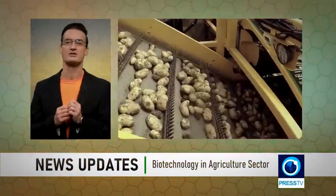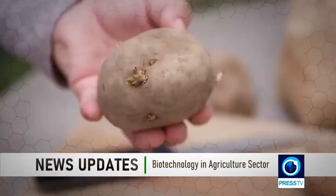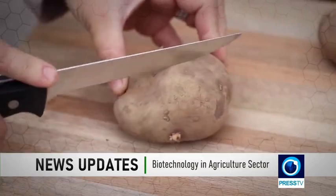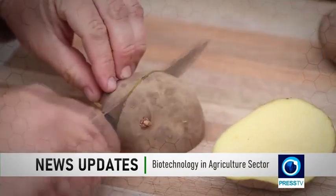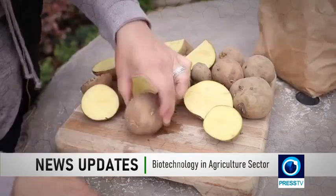Iranian biotech scientists have done it again. This time they have created a transgenic potato that's on its way to commercial release soon. The Agriculture Biotechnology Institute of Iran announced that the transgenic potato is waiting to obtain approval from relevant authorities. The Department of Genetic Engineering and Biosafety also said there are 26 other similar projects in the works.